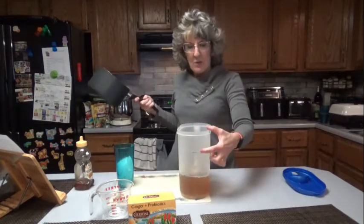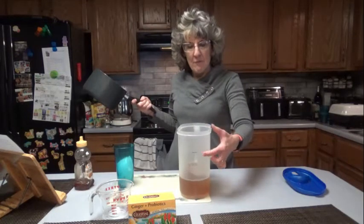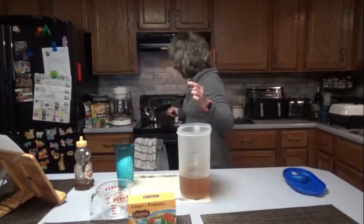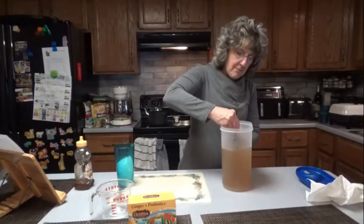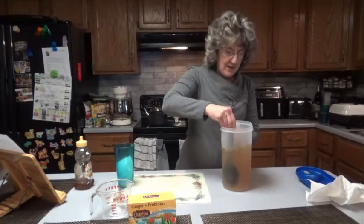And here's my 3-quart mark. I'm going to need to add enough water to bring that to the 3-quart mark. It's right below the 3-quart mark, almost there. Now I'm going to stir it up. My sweetener's already in there.